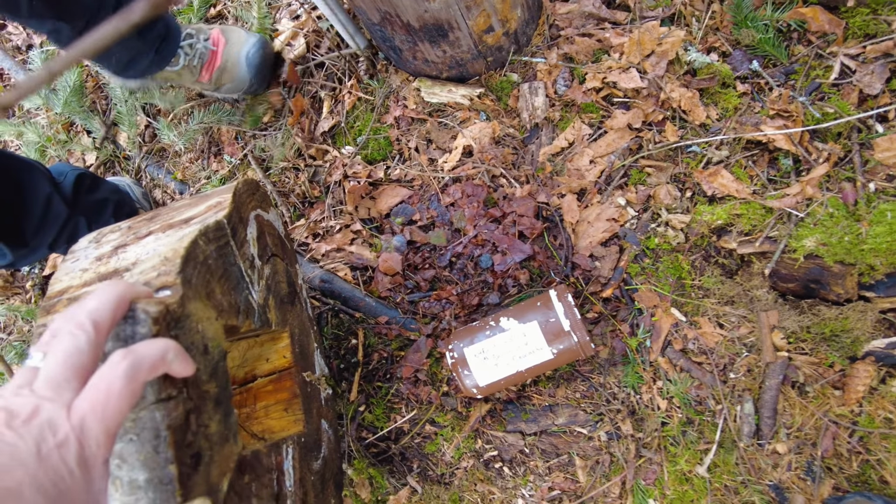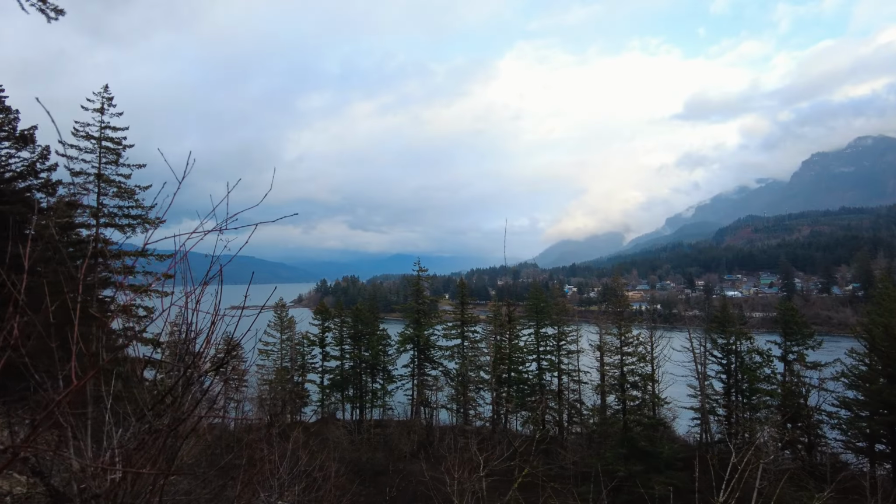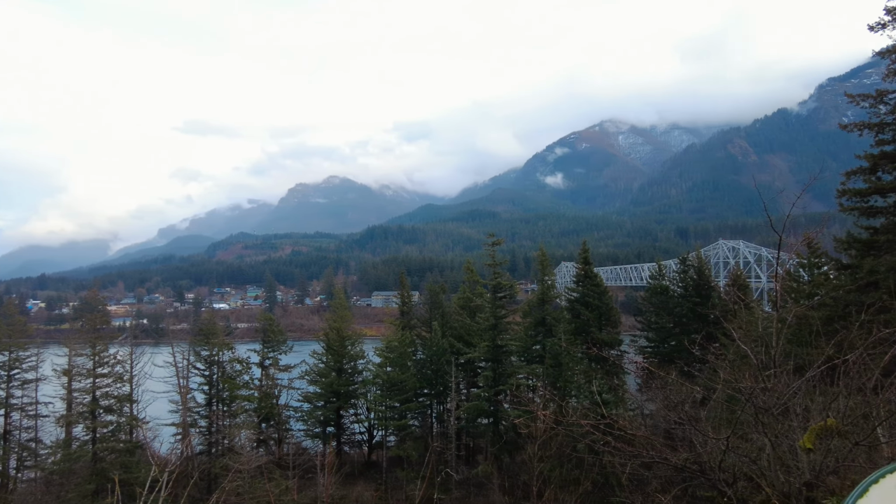Yep, it sure is. So this is our furthest east stop of this geocache road trip. It's at the observation point for the Bridge of the Gods near Cascade Locks, which is on the Oregon side of the river. Let's take a quick look here at the view at this point.